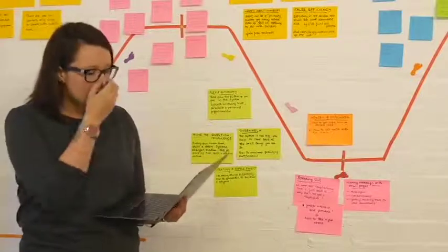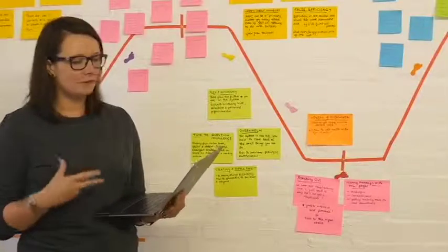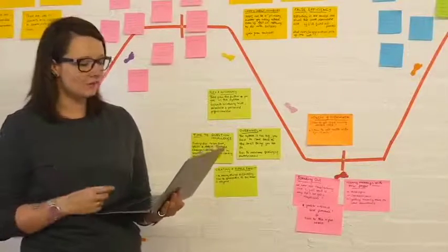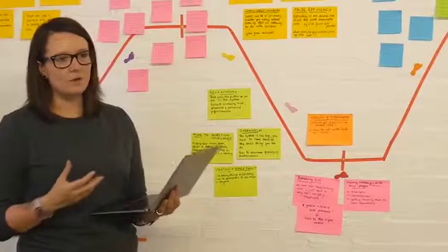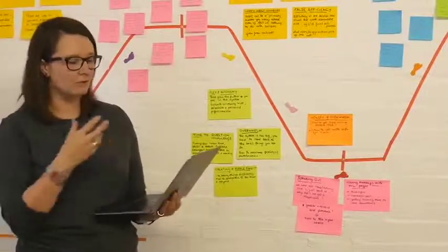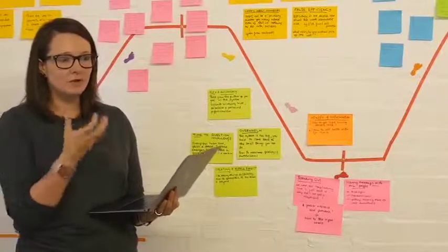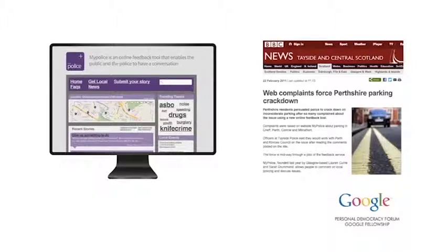And the same here that you can see from Glasgow City Council when we worked on redesigning waste services. We created almost real artefacts, from the posters that would go up in stairwells to show new bin collection times, to stickers that go onto a bin for you to scan and figure out if it's a recycling bin for glass or for paper. And these are all really actually produced communicative artefacts that you can put into people's hands.